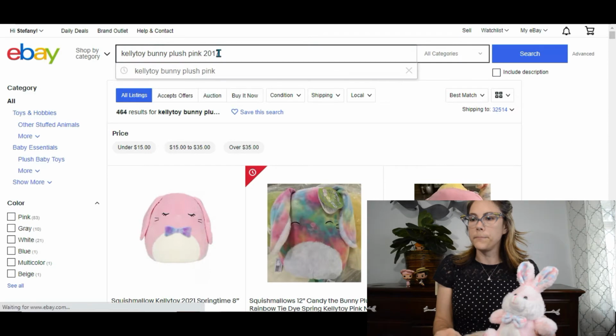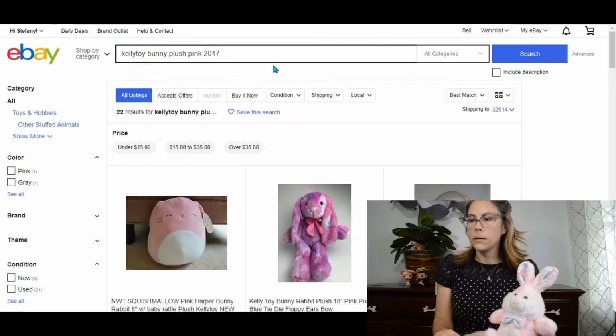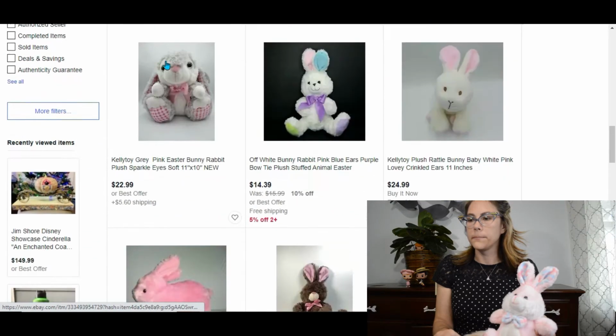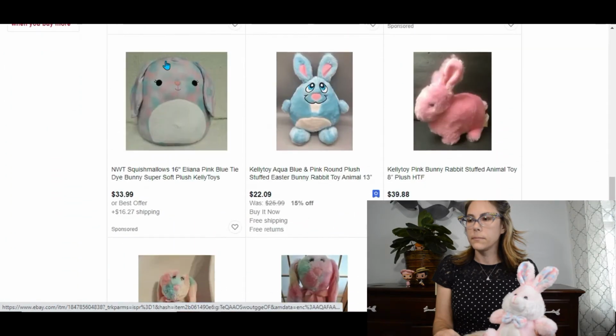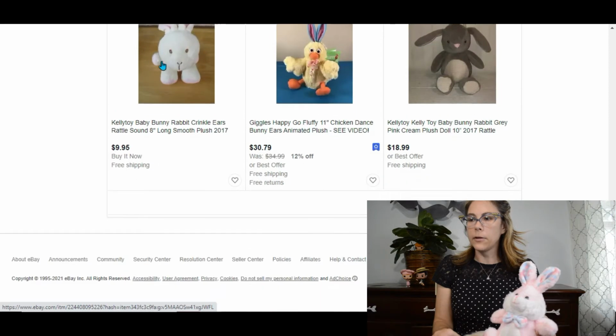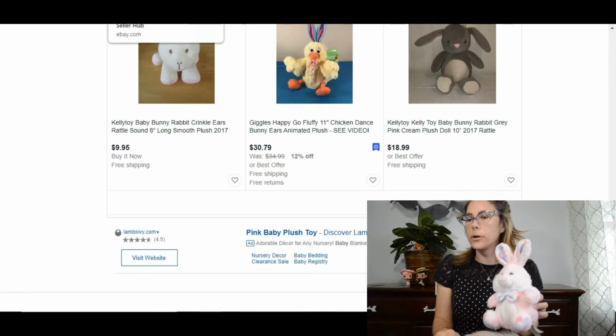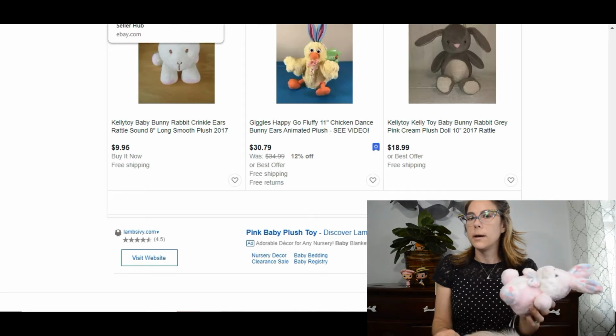Let's see what pops up. Okay, there's a brown version of the same one that we have. That looks like it. So based on that, because I saw the other ones that were similar to it, I am going to list this one probably for $15.